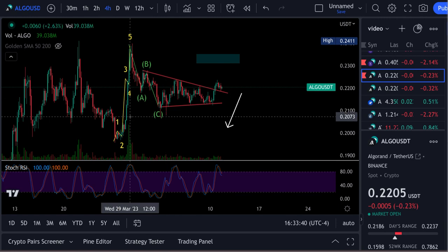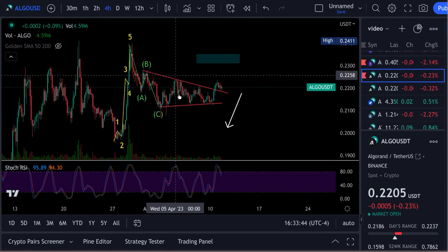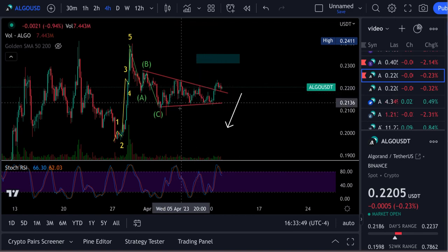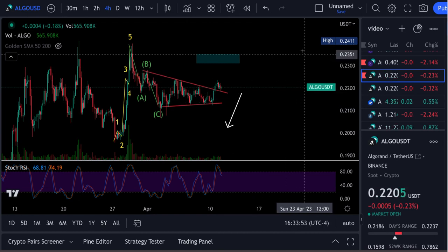We had our 5 waves up over here, and then we had our ABC correction. Then we kind of just went sideways in a diagonal here, forming this wedge, and we broke out of it. But let's move on. I want to get to them price targets for you here.